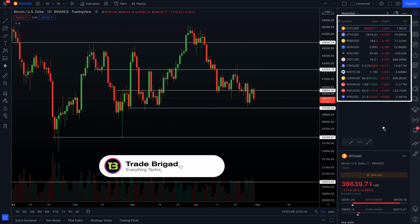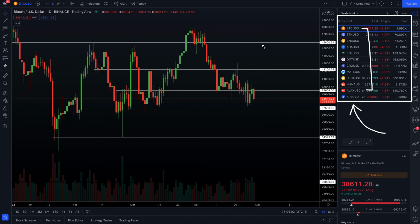We did go ahead and remove Zcash, and in its place, we've added Apecoin. It's the popular coin right now. It is actually breaking out of a range as well. So it's something interesting to look at, as we'll find as we move through a majority of our core coins here. There are some pretty boring charts out there to look at.